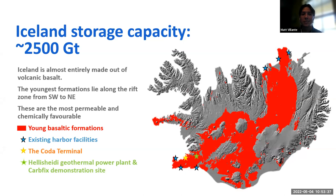And so if you remember back to that second slide I showed, the necessary CCS contribution to our emissions reductions is only 110 gigatons. So the application of CarbFix in Iceland is a great place to start because you have an island that is almost entirely volcanic basalt. You have really, really young formations that can be within 10,000 or 5,000 years old. And so many of these are still highly permeable, chemically favorable. They haven't been altered by heat or time yet. And so these are the ideal candidates for CarbFix to attempt carbon mineralization at.